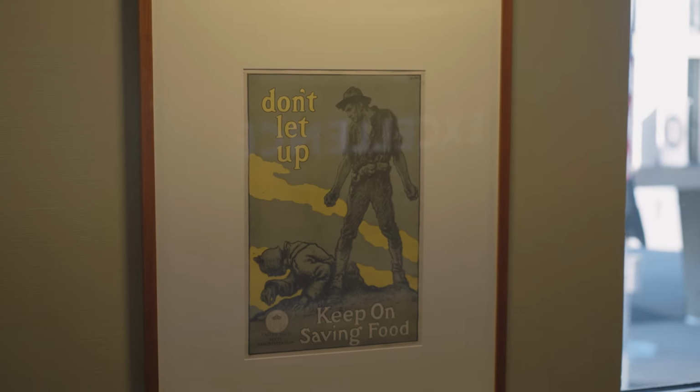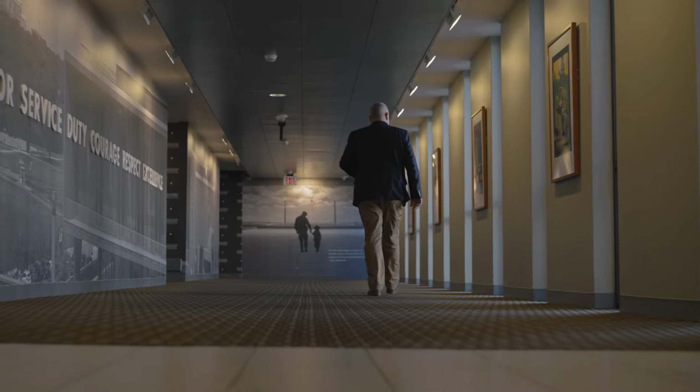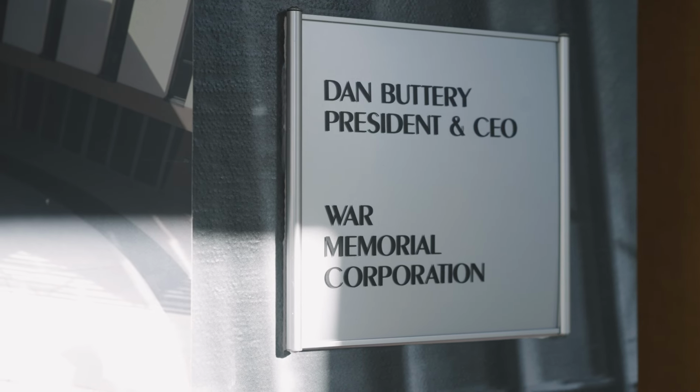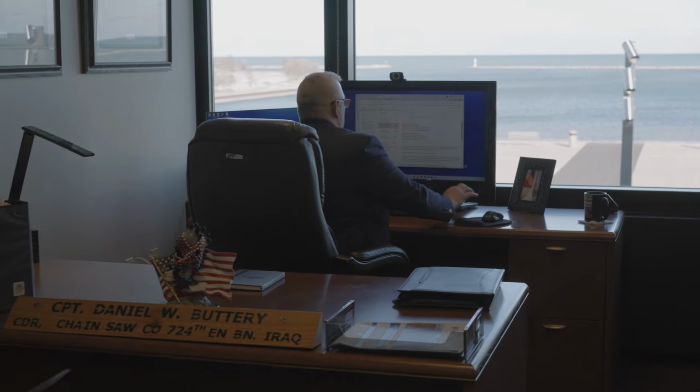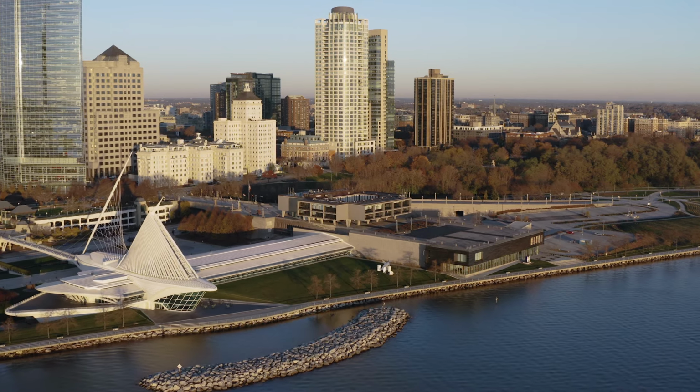Everything has symbolism of the sacrifice and the Battle of Normandy. This is an extremely unique memorial in how it was designed and concepted to be a living, breathing memorial where you have the veterans organizations operating here, serving their fellow brothers and sisters, living and breathing in this memorial. The War Memorial is a really iconic, unique building in Milwaukee.